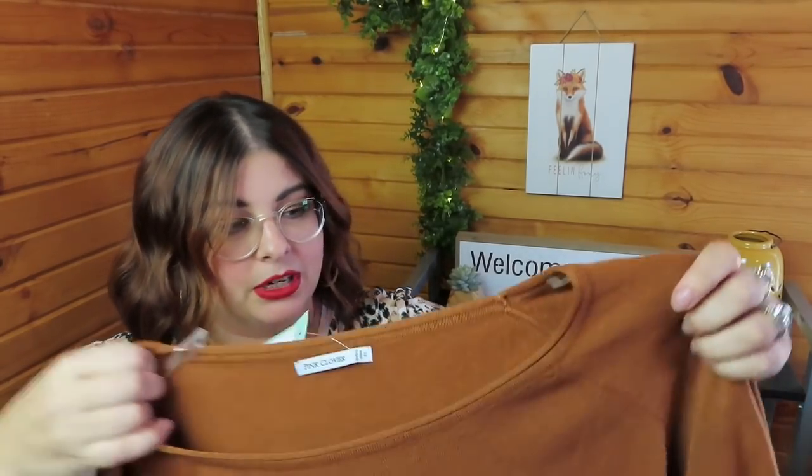Really soft. So she did size up on that even though there's no buttons. But that's okay. I think it'll be alright. Here is, this is really soft too. Pink Clover Valencia curved hem pullover in burnt orange. I've seen this in the Shop My Looks.